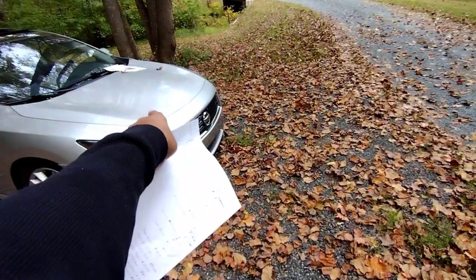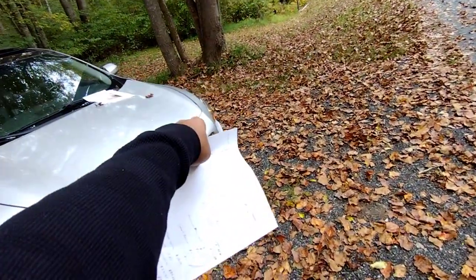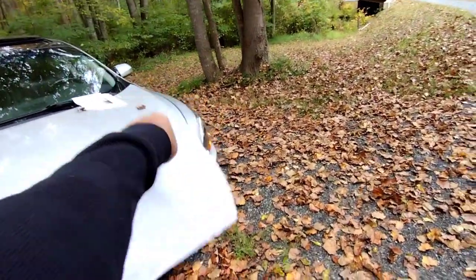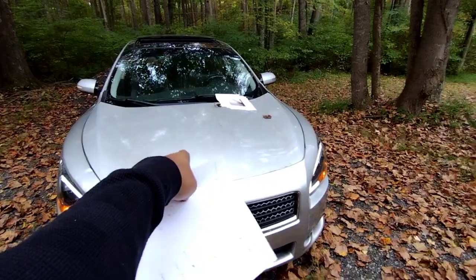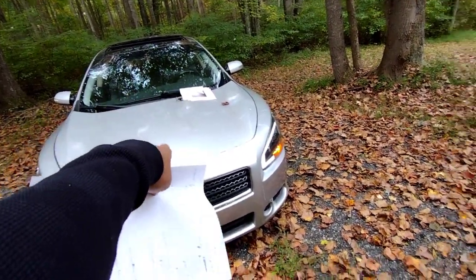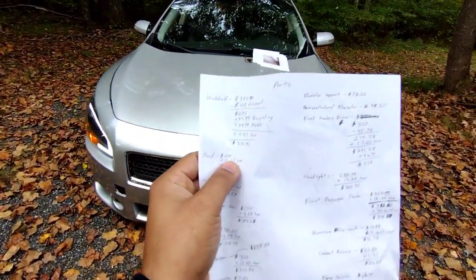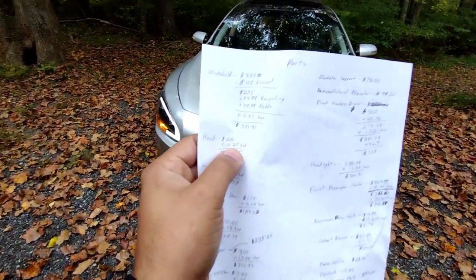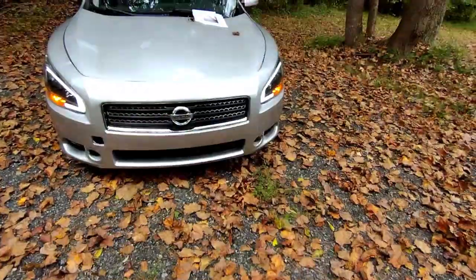The hood, I had it replaced, like I said, because the original one was caved in on the driver's side. I'm not sure what fell on it, but I went to my local salvage yard and picked this up from a 2012 Nissan Maxima. The hood was $250, plus tax of $13.25, so it came out to $263.25.